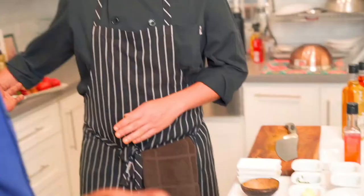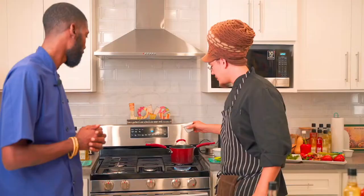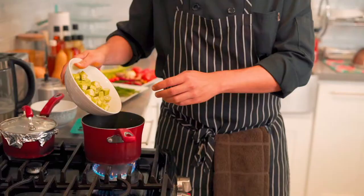We have the pot still on, it's still hot. We're just going to take a little bit of oil. We're using coconut oil here, the Nariel coconut oil, not flavored. Just put a little bit in the pot here, and that's for us to fry up this okra.